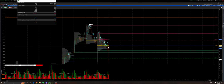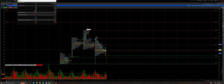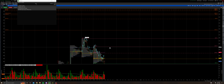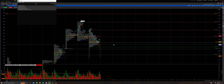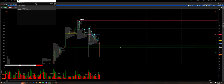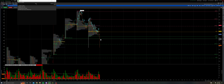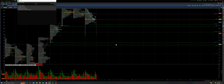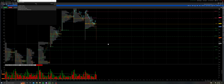So for our upside destinations, we have our 9 wide pocket 38.29, and then we have our afternoon rally high at 38.48.25, and then 38.70.75, and then our balance high at 38.97.50. For the downside, we have today's low at 38.13.50, our balance low at 38.07, and then our afternoon pullback low at 37.87.25, and then from there 37.51.75, the low day from October 24th.